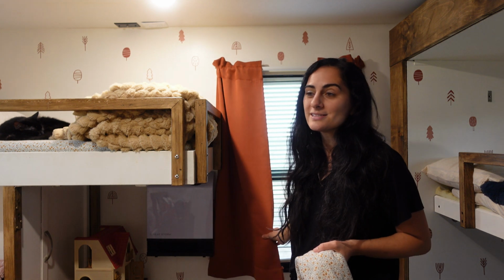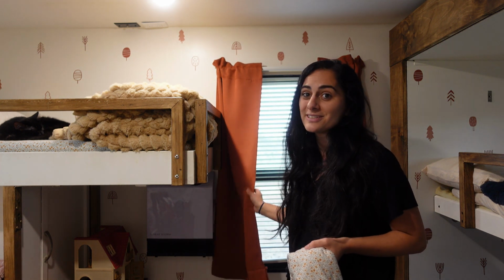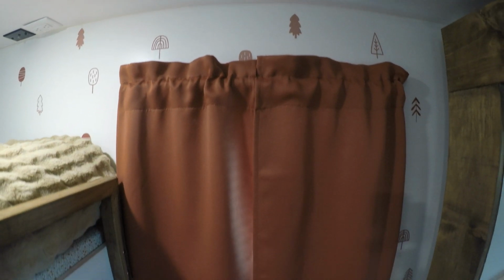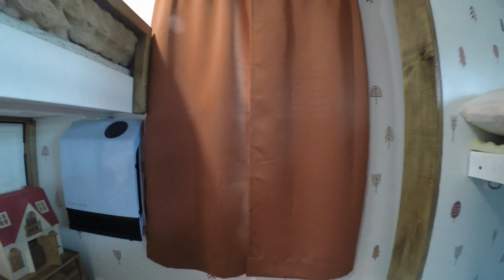Jake's mom was gracious enough to make all of the curtains. Again, these were actually an Amazon find. They were super long panels that she was able to cut and make all of the curtains and the valances. And then instead of a door, we actually have a curtain that is used.